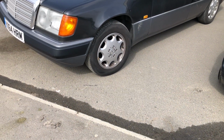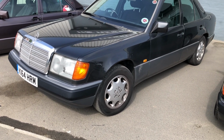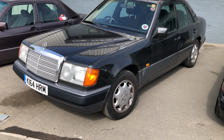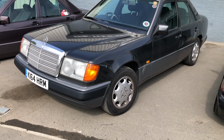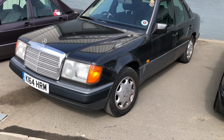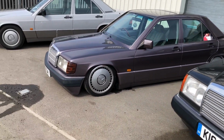So this is a W124 E-Class this time. It's a 280. It's a relatively late car. It's a K, so that would make it a 92, 93. It wasn't going to be that long before it was replaced. Again, I think it's a similar colour. I think it's also blue-black. I'm going to stumble over the colour of this one.